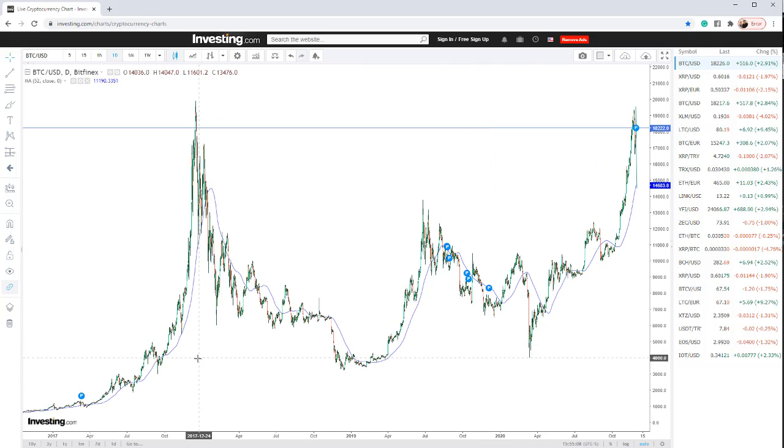And you can see back here as well, back in this big bull market in 2017, look what happened. Move up, move back to the 52. Move up, move back to the 52. Move up, move back to the 52. Creating nice, beautiful higher lows, higher lows, higher lows. So I hope that helps you out, guys. Bitcoin crash: we may be getting ready for some sort of more of a pullback coming soon.